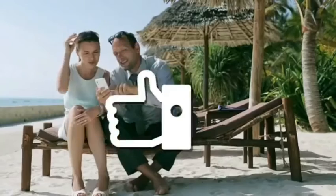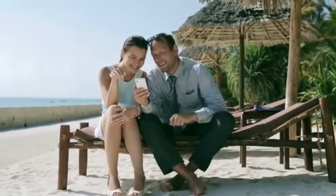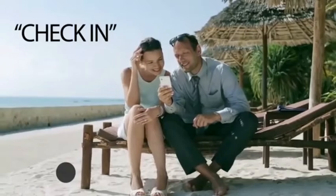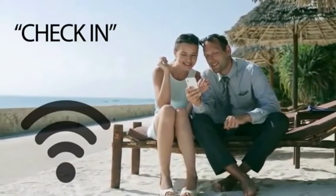Well, by means of public Wi-Fi, you share all your traffic with everyone around you. Think of it next time you want to check in somewhere exotic. It is worth waiting till you reach a more reliable network.